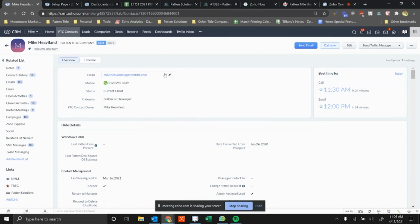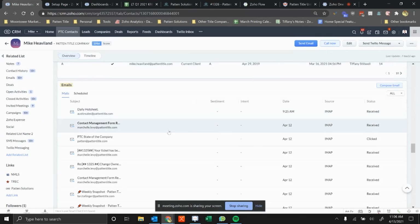With the Office 365 integration, we're able to keep tabs on every email that is sent. Our metrics, I'll back up for 1 second. We like to shoot for 5 calls, 5 personalized individual emails, you can't just be blasting emails to everybody, and then setting up two meetings. And so we use Zoho to keep track of all the emails through the Office 365 integration.